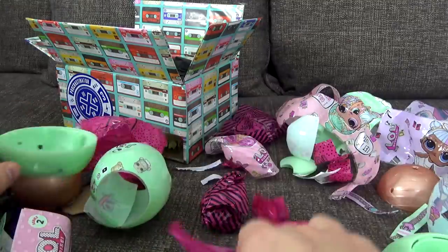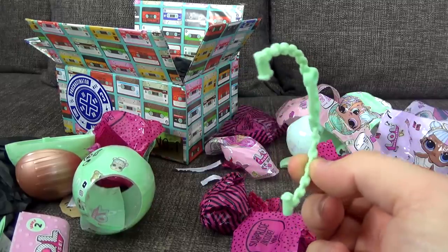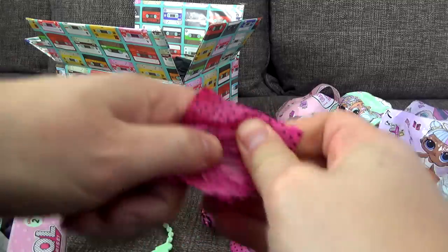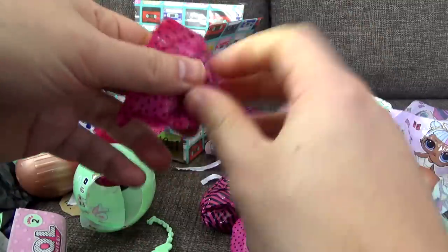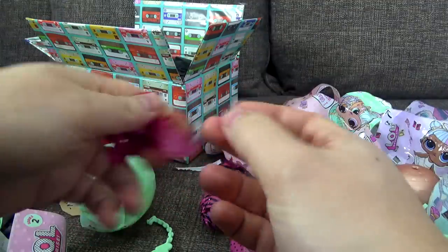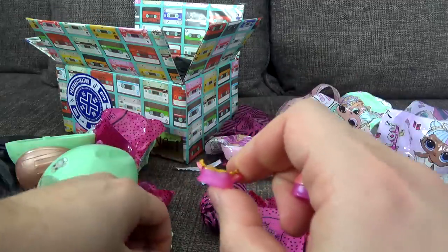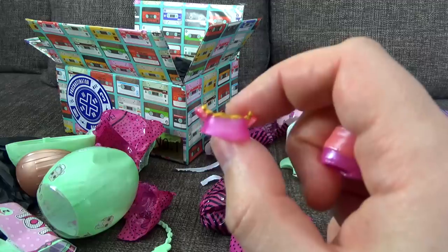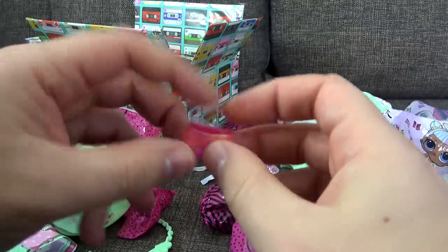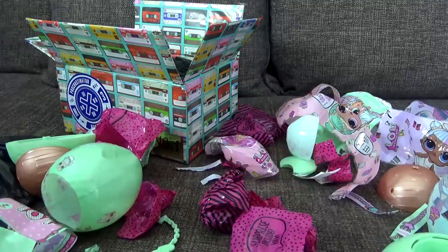Right, I think we've got everything together. We've got the chain of doom. That's nice. You can lock it up in a cupboard or something so it never gets out. Lol, surprise! And what is the surprise? I don't know. I can't open the bag. Yes. A shirt, maybe? Maybe some jeans or sort of like shorts or something? I can't tell. They're rubbery and weird.